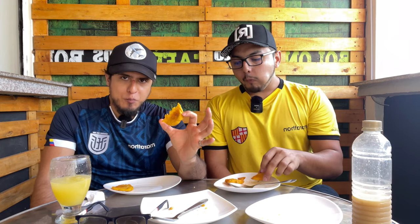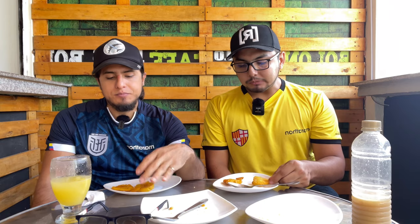So the thing with these patacones, it's basically like grabbing the plantain. You chop it up, you squish it, and then you fry it.